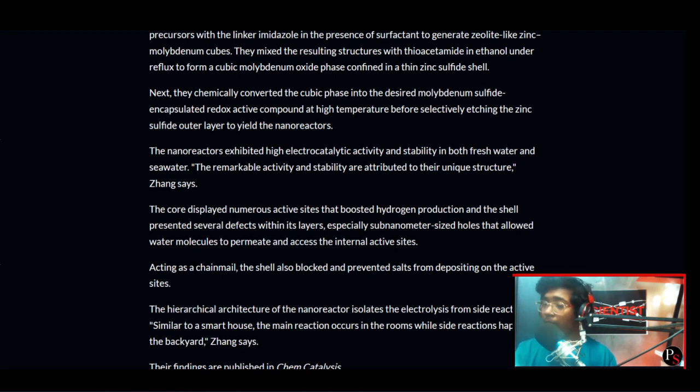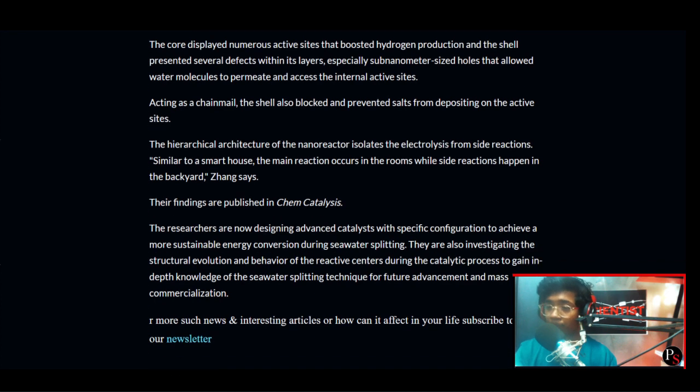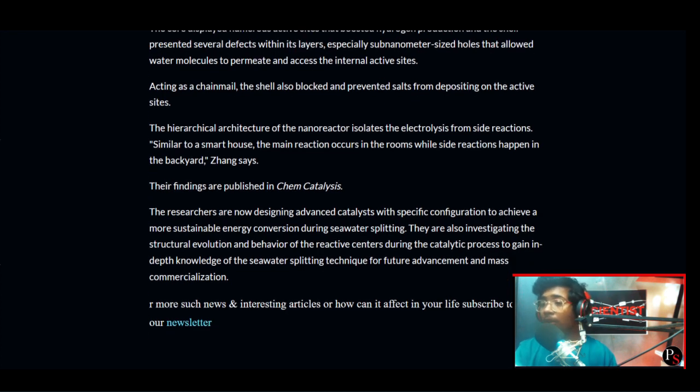The remarkable activity and stability are attributed to their unique structure. Zhang says the core displayed numerous active sites that boosted hydrogen production, and the shell presented several defects within its layer, especially subnanometer size holes that allowed water molecules to permeate and access the internal active sites. Acting as a chain mail, the shell also blocked and prevented salts from depositing on the active sites.